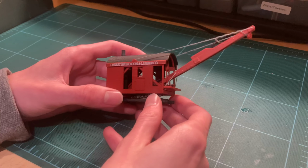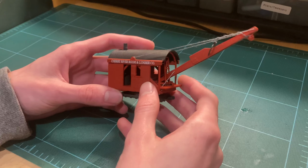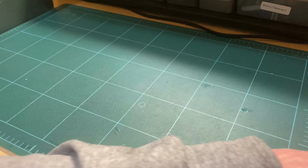Next up, we have this IHC crane thing. I don't know what this is going to go on, but I've got it. It's kind of cool, and it would be really useful to use with my logging train when I get that finished.